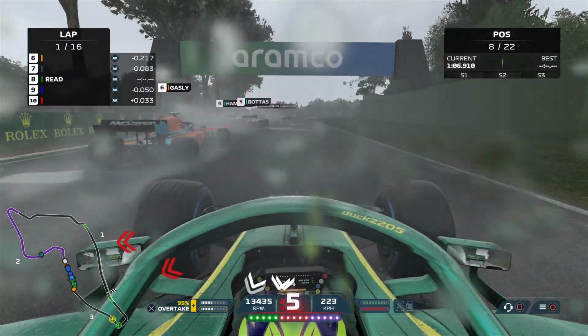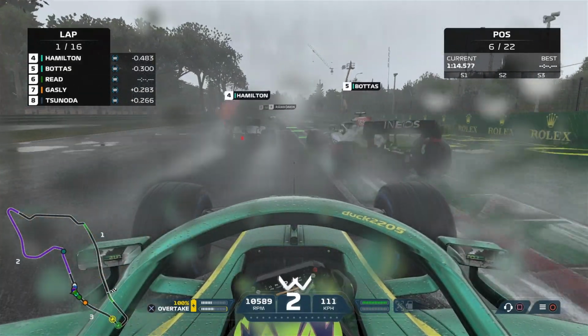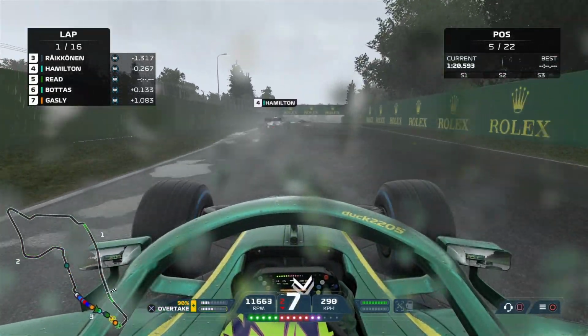Verstappen and Tsunoda side by side. We get past both of them, and Gasly into turn 14. We've managed to get past through 15. We've managed to gain up into P6, and we're round Bottas as well up into P5. That is an awesome start to the Grand Prix.